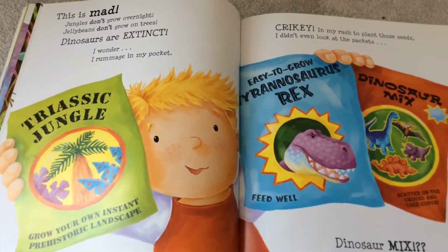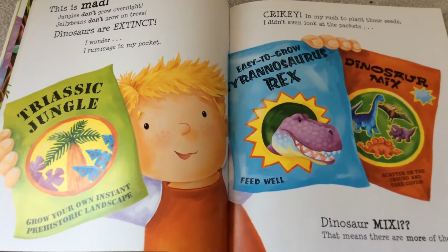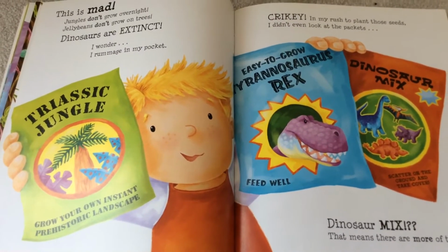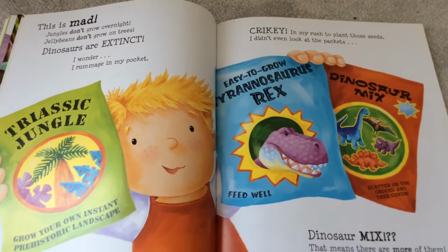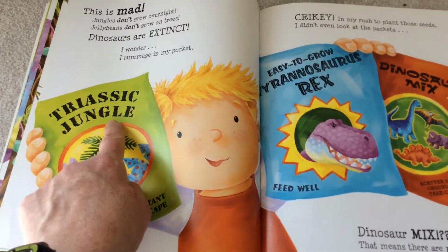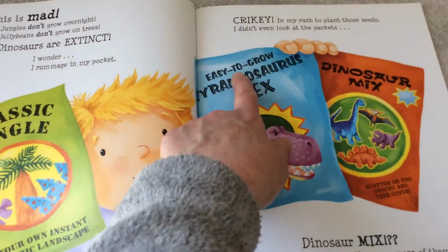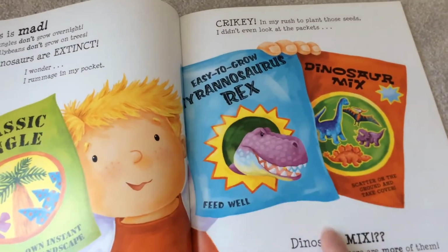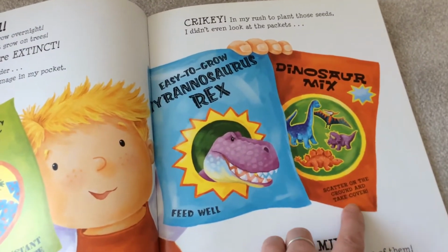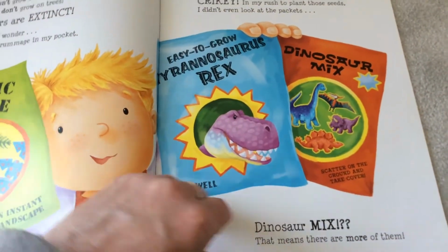This is mad. Jungles don't grow overnight. Jelly beans don't grow on trees. Dinosaurs are extinct. I wonder. I rummage in my pocket. Crikey, in my rush to plant these seeds, I didn't even look at the packets. Triassic jungle. Grow your own instant prehistoric landscape. Easy to grow Tyrannosaurus Rex. Feed well. Dinosaur mix, scatter on the ground and take cover. Dinosaur mix? That means there are more of them.